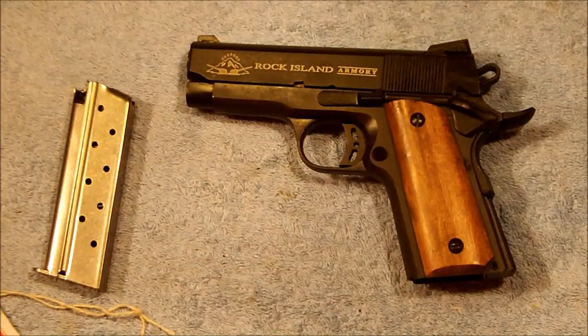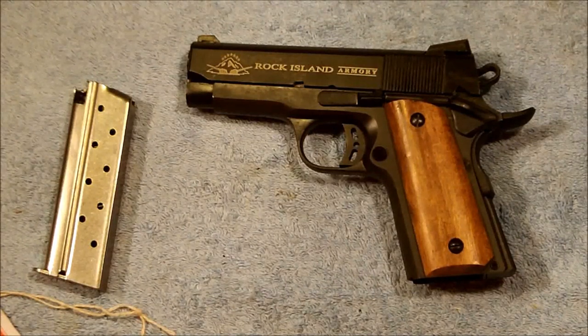But this is, like I say, hot on the street right now. I was able to find it the other day. Centerfire had them listed as available. As of this morning, they still had them on the website, so they should be available at least for a short period of time. This is a 3.5-inch barrel.